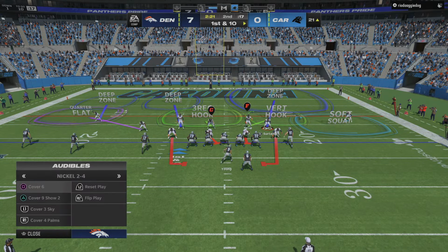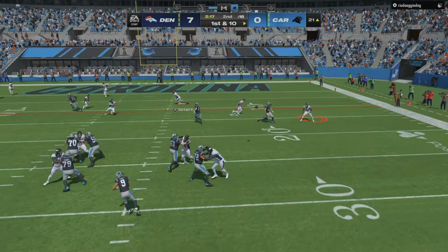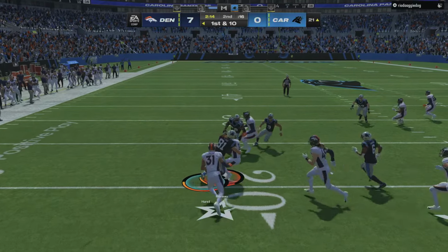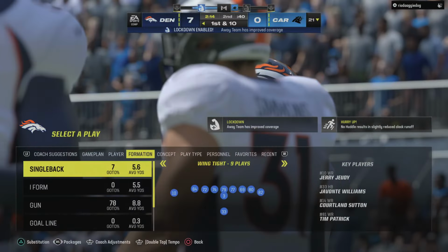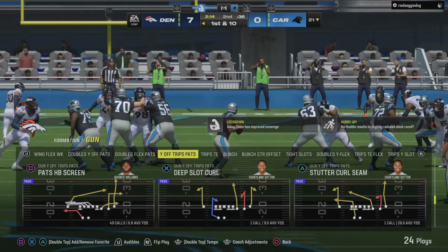Green Jack. Watch out now. 50. It'll be Young again. Oh, and his early struggles continue. Here's another one intercepted. Picked off by Fabian Moreau. And the Broncos are going to get the football here as he gets this up past the 20-yard line.